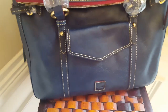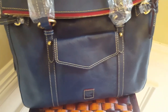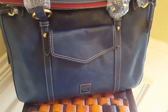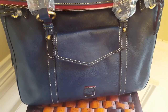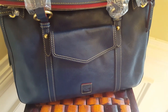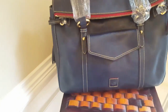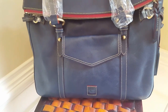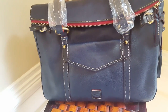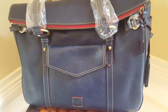But as I'm going through trying to figure out what my top 3 bags are, the Smith bag rises to the top. I have this also in crimson or Bordeaux. I can't remember. But it was the very first one that I picked up, and I loved that bag and carried it for several months before I had to talk myself out of it and into another handbag. So this is my Dooney & Bourke Florentine Smith bag in the color navy.